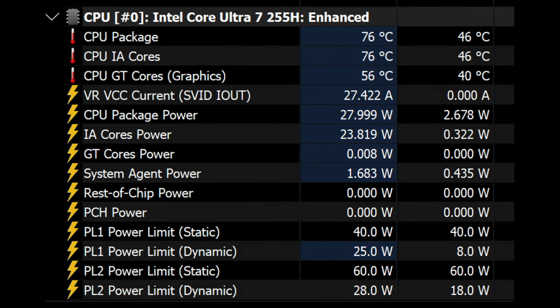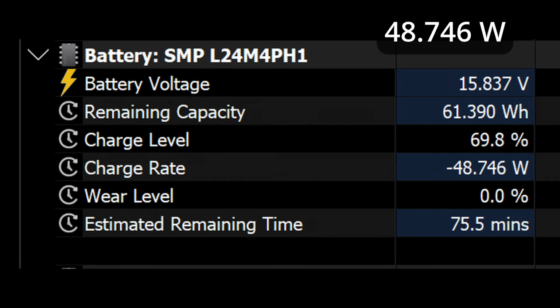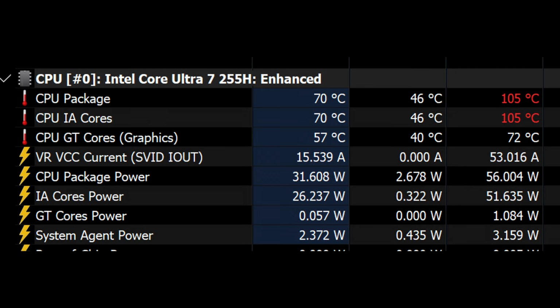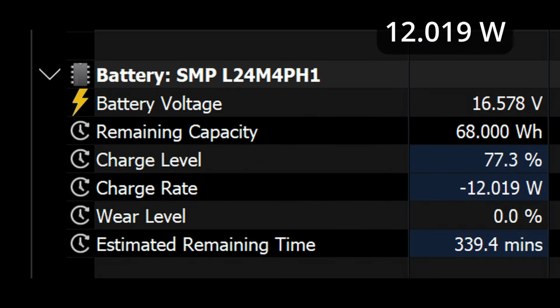Also you can see temperatures during sustained load on balanced mode actually keeps it quite cool. Now running Cinebench with performance mode, a short time spike to almost 65 watts, and after a few minutes it goes down to around 49 watts sustained. You can also see temperatures during these runs even cooler than on balanced mode. Now running the same benchmark on battery saver mode, sustained at about 25 watts, and also CPU temperatures very low. And the last one, during YouTube video playback, it consumes around 12 watts.